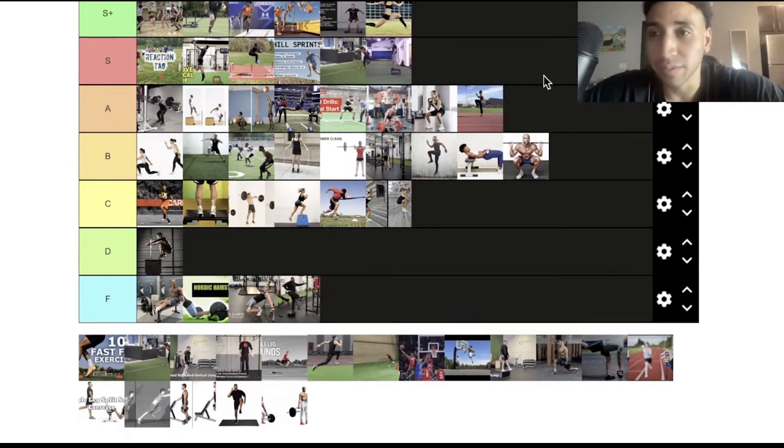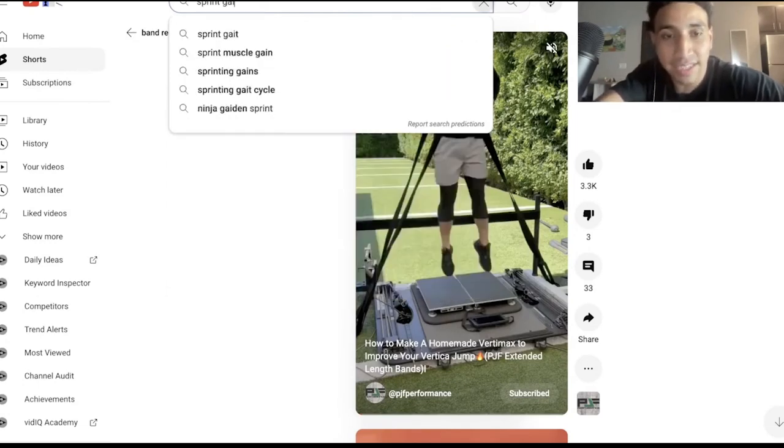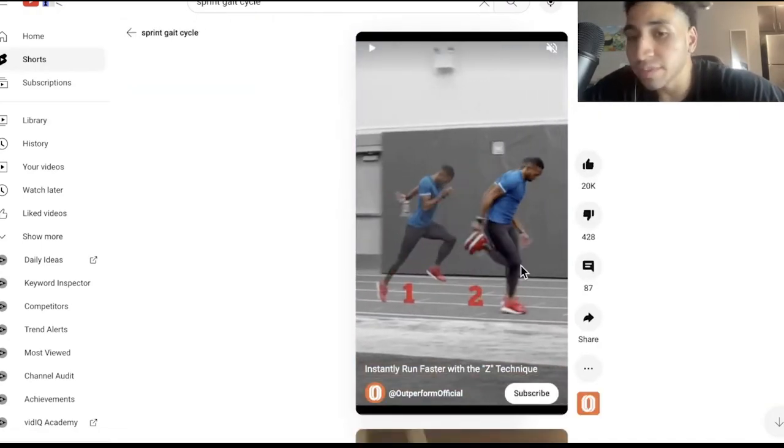It does nothing, okay? Your hip flexor is not as important for sprinting as people would think, right? So let's look at a sprint. Sprint gait cycle. And I'm going to explain to you why your hip flexors are not what you think they are. Look at a sprint, all right?